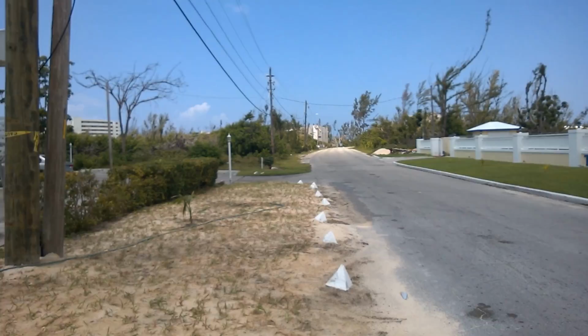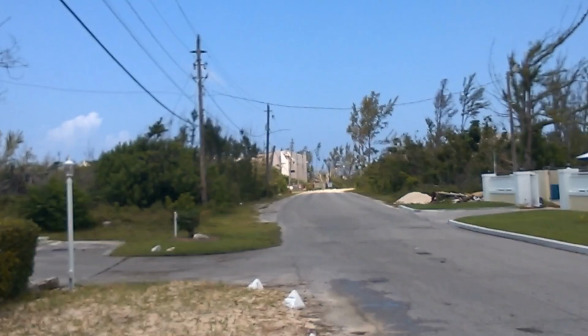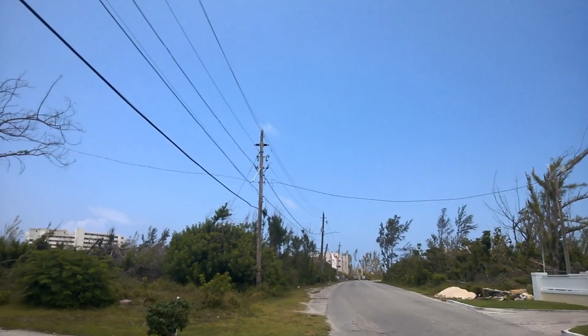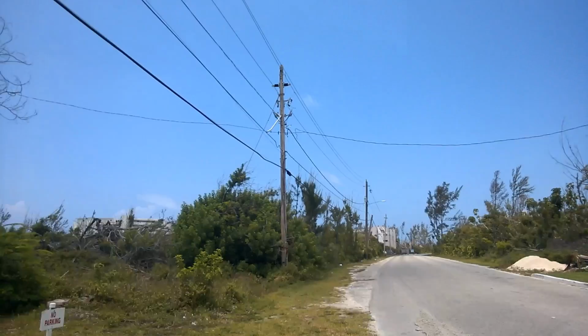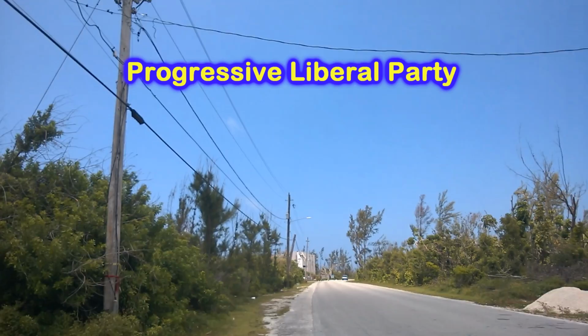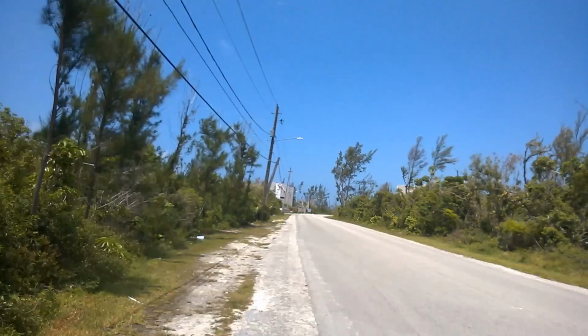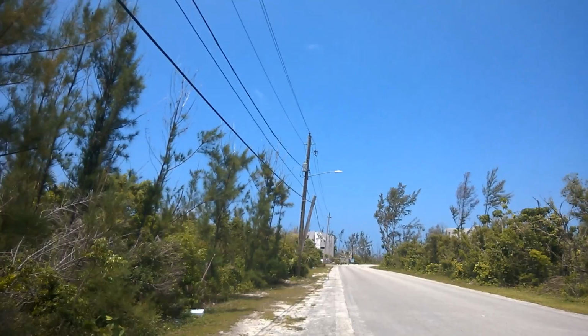While we are walking here, a bit of history about the Viceroy Apartments. I have no clue, they're apartments. Eventually, after it was closed due to a bunch of hurricanes and lack of funding, the PLP, which is a Bahamian government party, bought it. I forgot what the PLP stands for, I'll have it up on the screen. They bought this building and were going to renovate it and turn it into an apartment complex again, but they never did. So it's just sitting here rotting, and I'm going to take a look at what's in there.